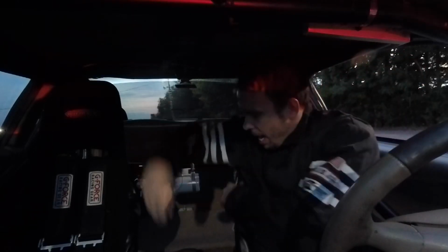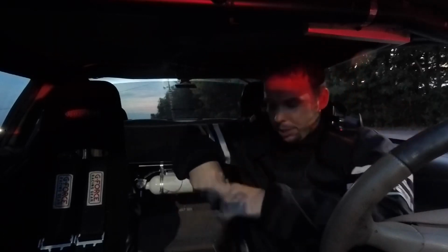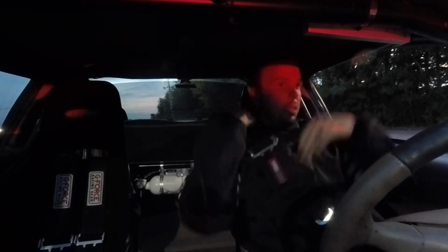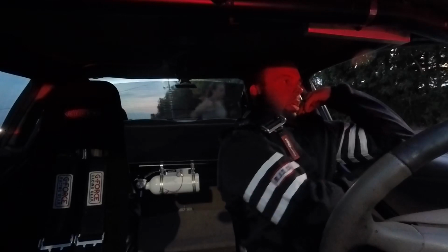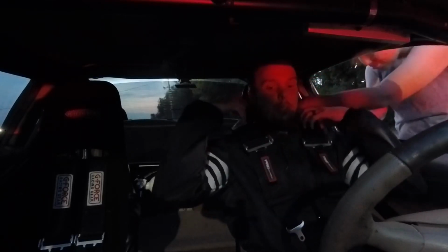All right, guys, here we go. Second pass. Try to go a little bit faster. Got 14 pounds of dome pressure. Hopefully we're ready to go. Try to go a 60. Hopefully we hook up and don't spin.